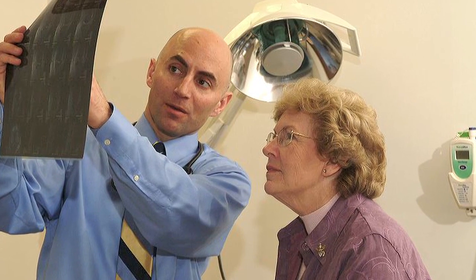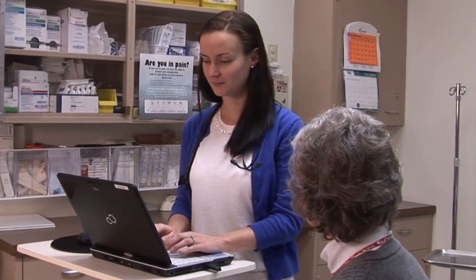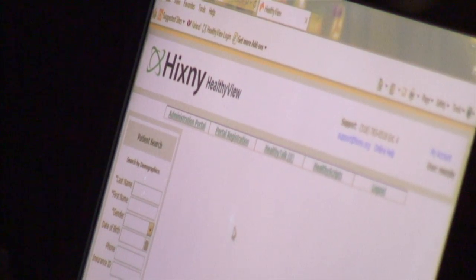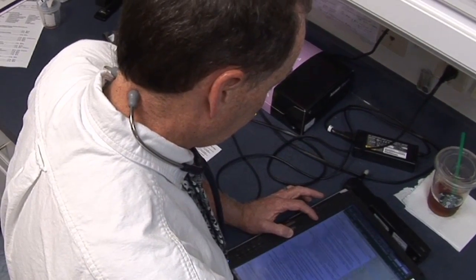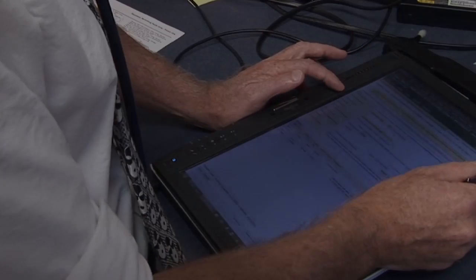Our goal is to provide you with an engaging and entertaining virtual tour that mimics a true-to-life patient scenario. The foundation of this connection is the Hixny Health Information Exchange, what we call the HIE, or just Hixny. It's a secure system for authorized healthcare providers and patients to share patient health information.